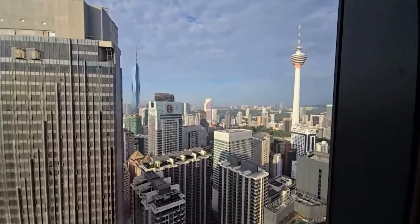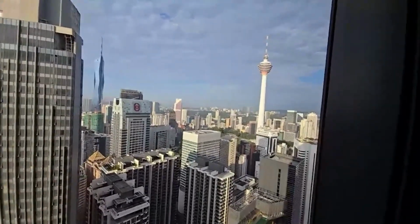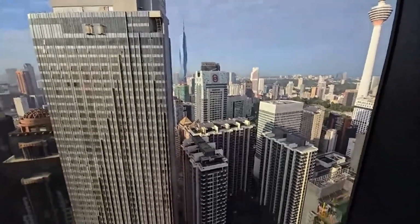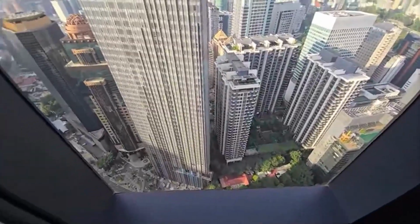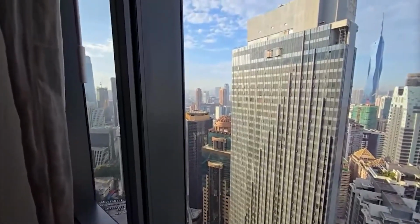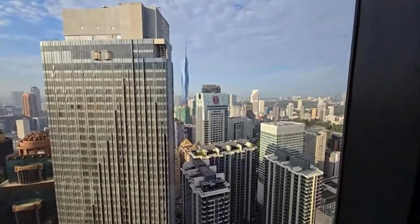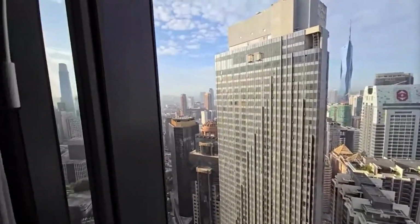Again, here's the view from my hotel room. I've got two of the iconic buildings in my view right now. As you know, I'm kind of afraid of heights. Look at how high I am. Oh my goodness. Certainly get a sense of how big the city is from up here, though. Wow.